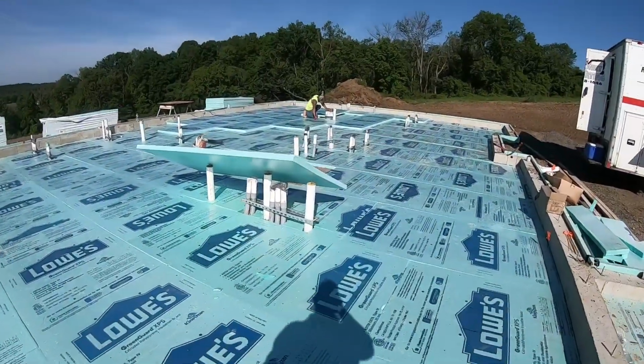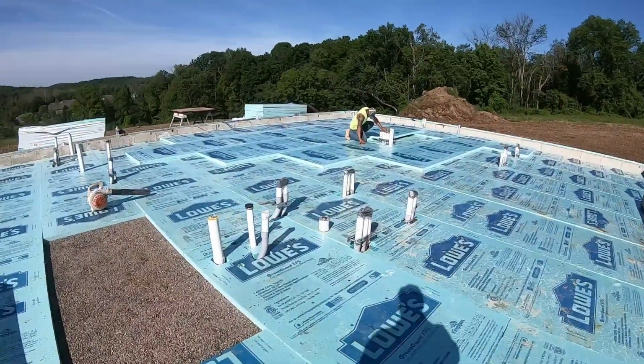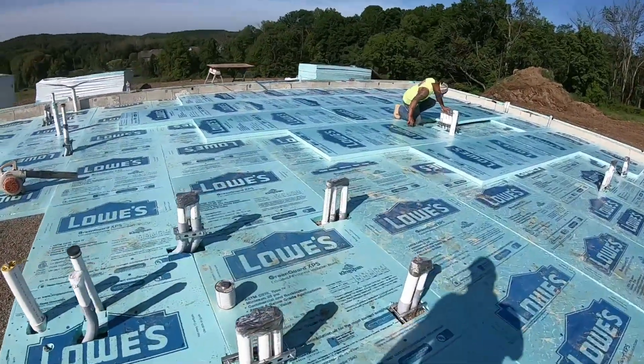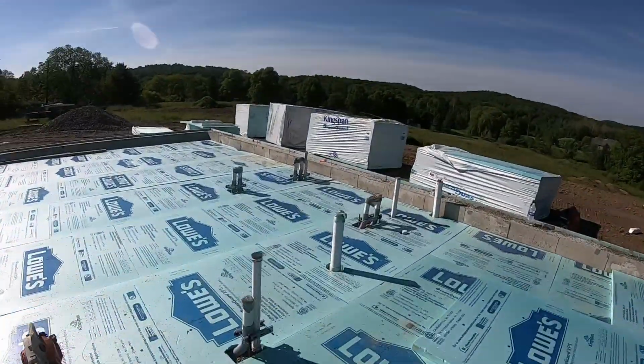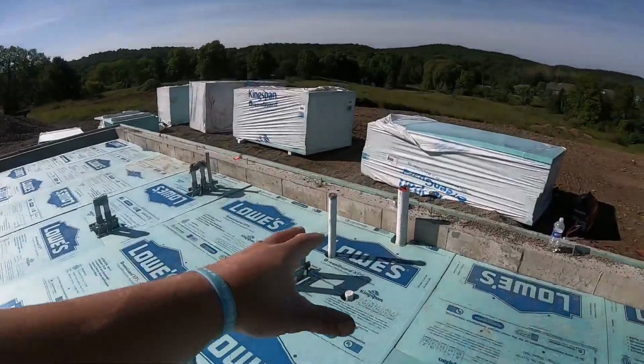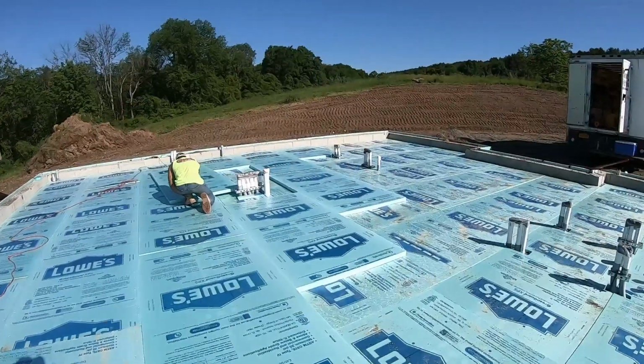Other pipes throughout here are going from room to room, probably electrical. He's got them taped up, so I really don't want to mess them up. We don't want water going down in there. But that just gives you an idea. This would probably be the bathroom and whatnot. But everything, like I said, goes from room to room.